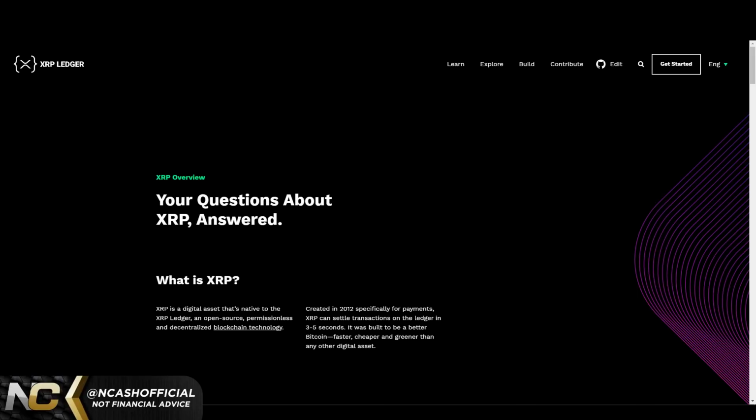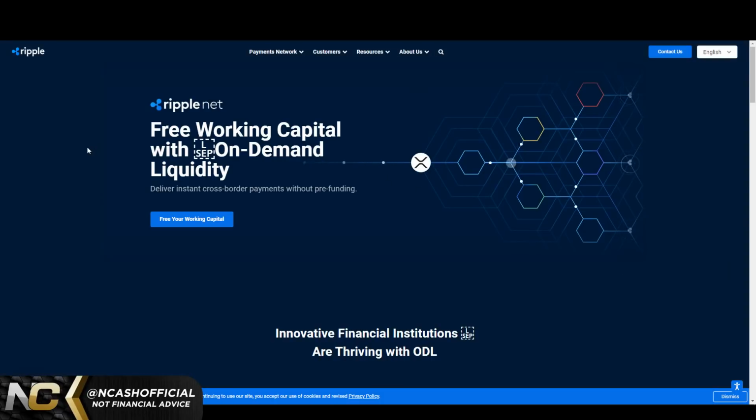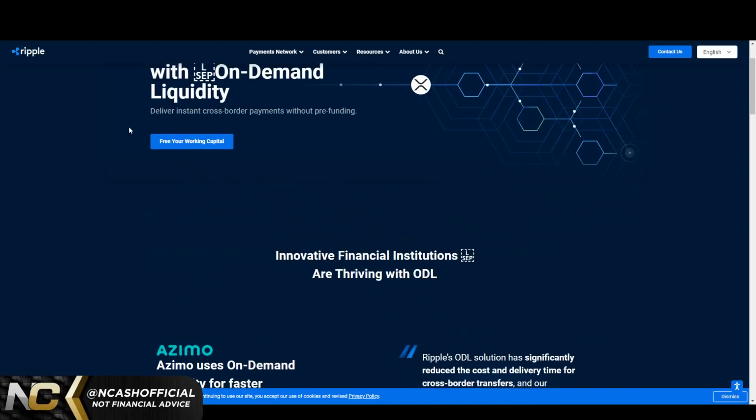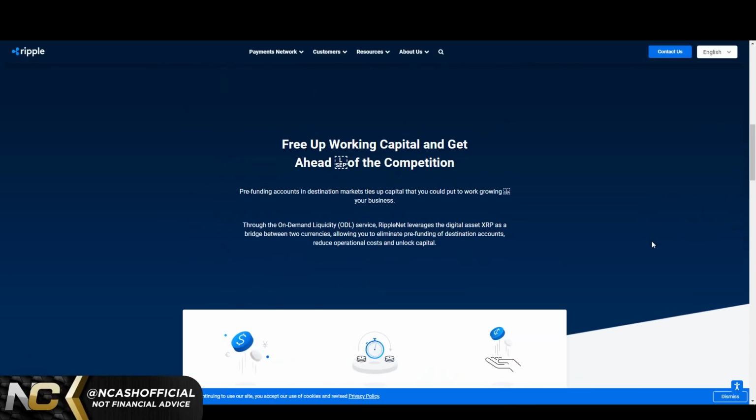I love that. But let's move on to ODL, which is kind of like the RippleNet sort of thing that they're doing, like I said. So, free working capital with on-demand liquidity. Deliver instant cross-border payments without pre-funding. Innovative financial institutions are thriving with ODL. Azimo uses on-demand liquidity for faster international payments into the Philippines. And then, of course, a quote: Ripple's ODL solution has significantly reduced the cost and delivery time for cross-border transfers, and our customers are seeing the benefits. So, free up working capital and get ahead of the competition.